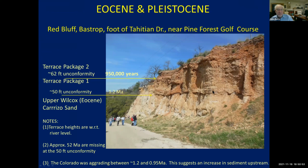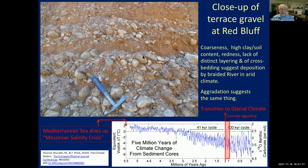So we're back to that original slide with the Carrizo down here, 52 million years old, and the Colorado gravel deposits, two lots of them, with the river aggrading because it wasn't able to cut down much, which is why we don't have high erosion rates over long periods of time. And if you look at these gravels, which are at Bastrop, which is only 35 miles or so from the Balcones Fault, and the Austin Chalk outcrops were about 5 miles in front of that. So basically you're 30 miles at Bastrop from limestone.